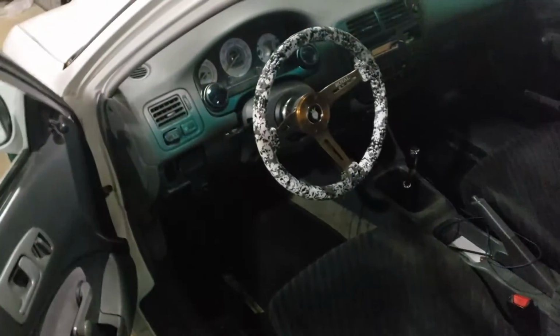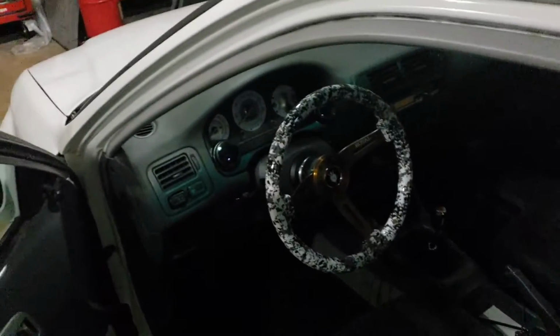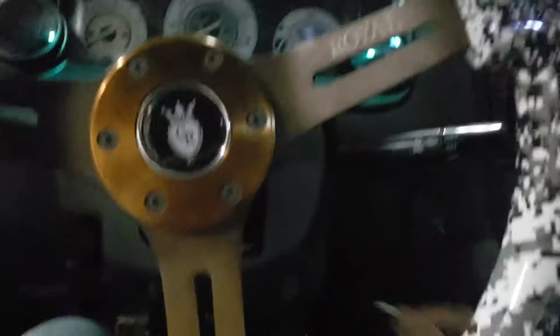So this may actually be mechanically something broken inside the transmission on the 5th and reverse selector, and that might be why this is happening. But from what I read online, it can also be the reverse switch. It might just be broken in too much and really sensitive and turning on in 5th gear when it shouldn't be. So if we turn the keys forward here.